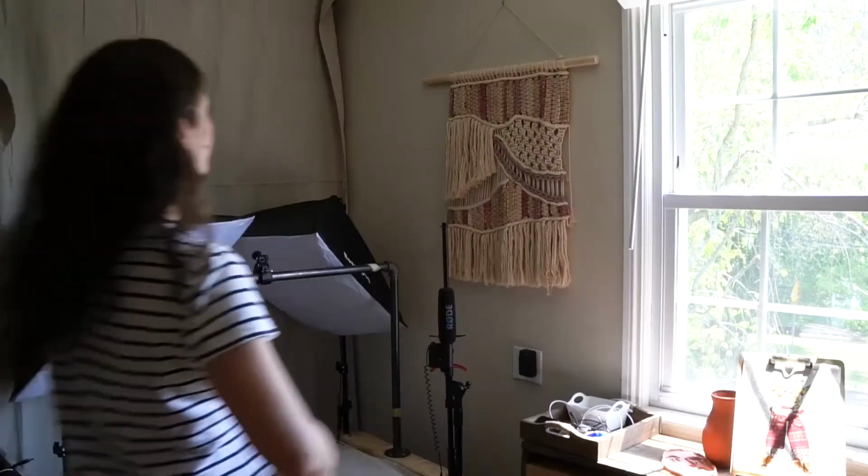I don't really like the way the macrame is hanging right now on the wall, so instead I'm gonna put it on the door and make a gallery wall.